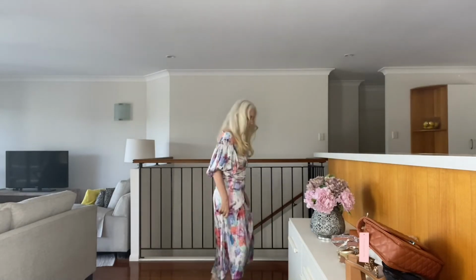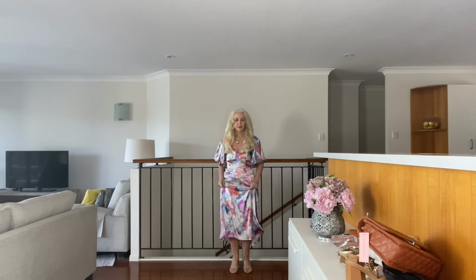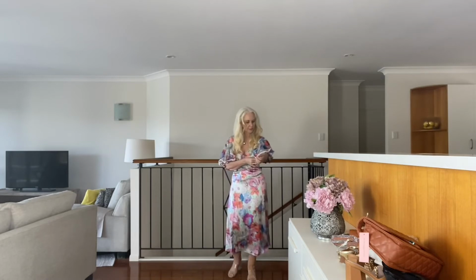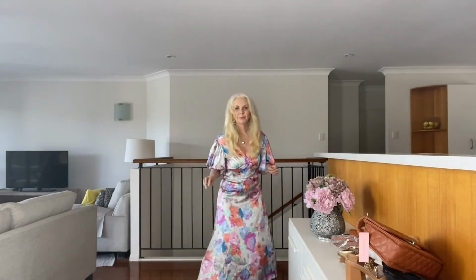It's midi, or just below midi, and it's a really soft satin. It's very soft to wear. I probably wouldn't have kept it anyway because the background is more of a grey than a white. It's a silvery grey. It's a lovely print. It's very spring, but this bust line is wrong. It doesn't fit properly. It's a return. Love the sleeves though. Great sleeves. Really pretty. They really messed up.